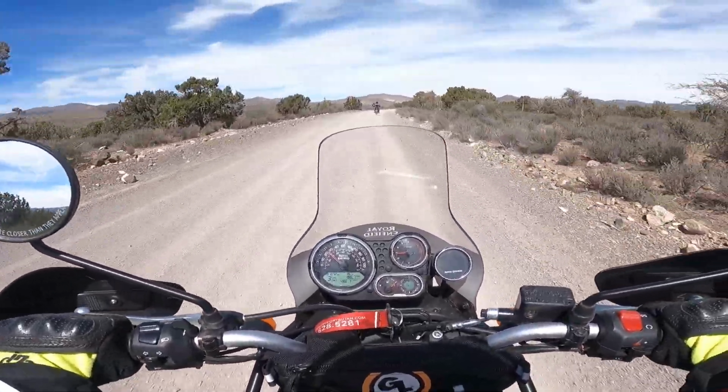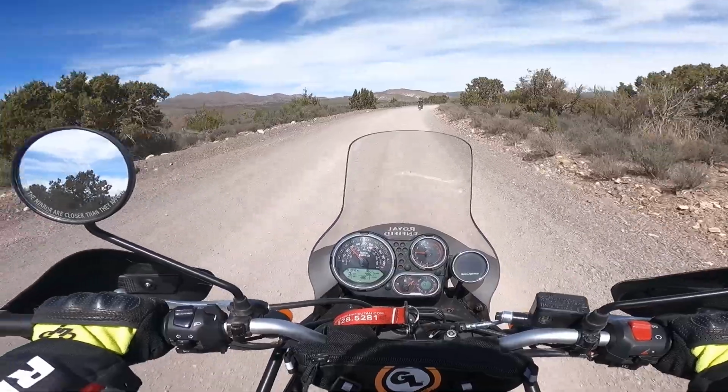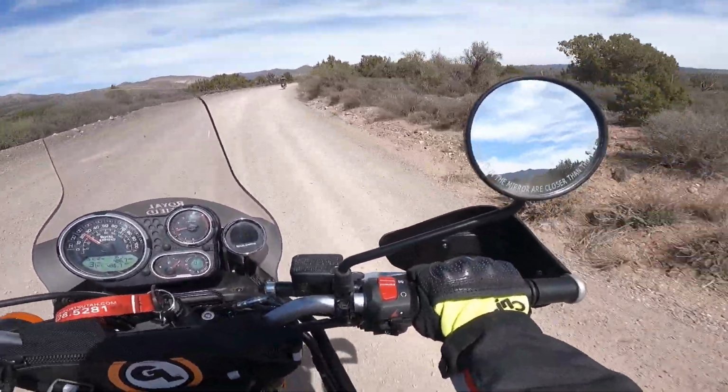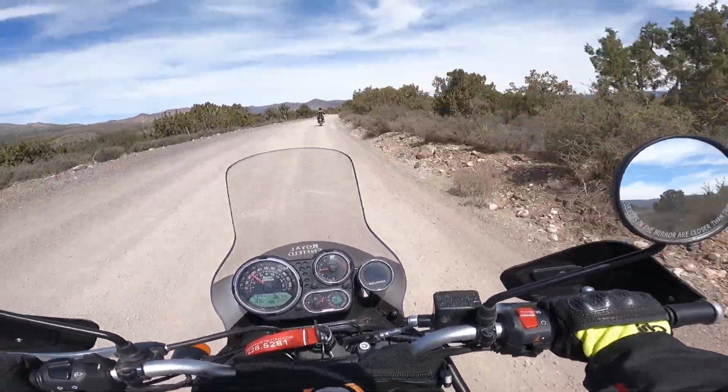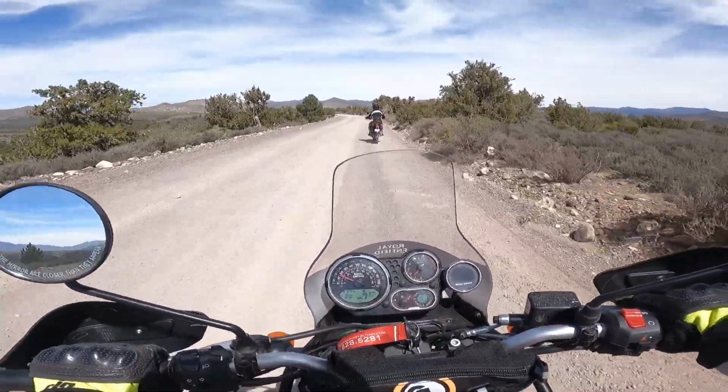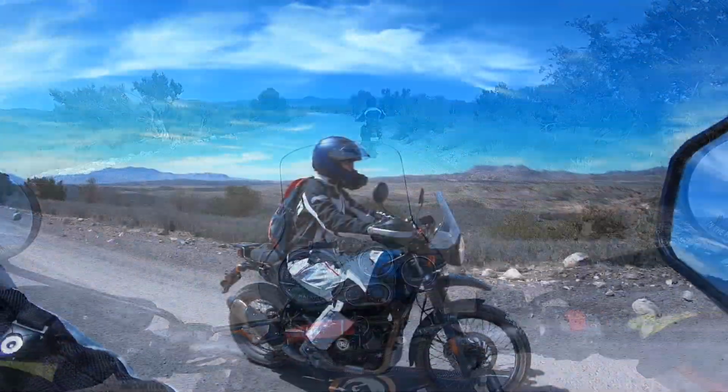So Dave mentioned before, I've got a new accessory on the bike. That's the hand guards right here. They are from Royal Enfield, the Royal Enfield brand. It took a long time to get these in, but I'm really glad I have them.